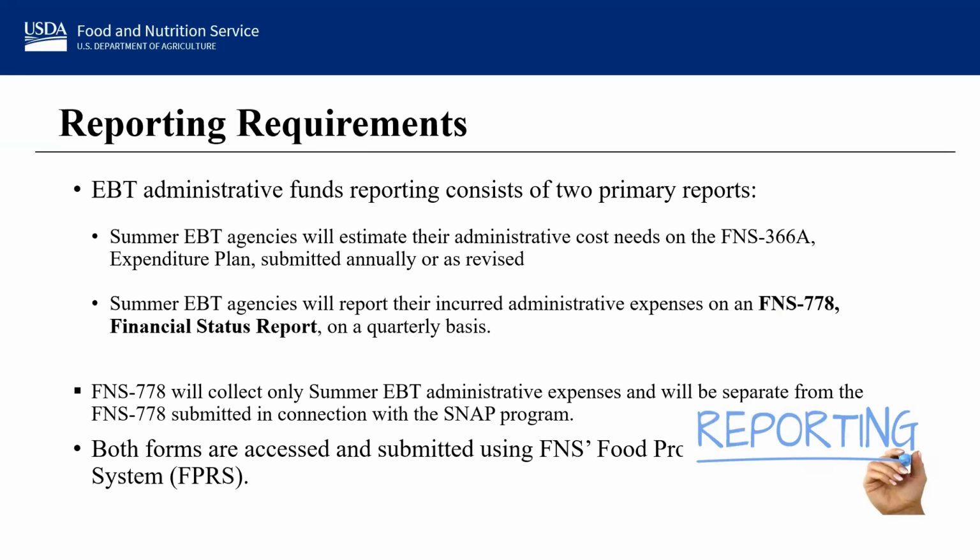Reporting requirements. EBT administrative funds reporting consists of two primary reports. There's going to be the FNS 366A expenditure plan that we talked about. That will be submitted annually. That is not a quarterly report. It will be submitted annually, or if you revise it. So again, you're submitting this with your interim POM or your final POM. If between your interim and your final, you have to revise dollar amounts, then you will need to submit a new one with the final POM. Summer EBT agencies will report their incurred administrative expenses on an FNS 778 financial status report on a quarterly basis.